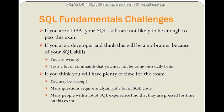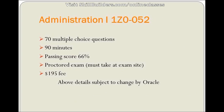And many people with significant SQL experience that I've had in my classes have reported back to me when they took the test that they were hard-pressed to finish the course in time. Some people are fine, but many other people have difficulty with that. And we'll chat more about the timing of the test and what you do to resolve that in the coming slides. That's 1Z0051. Those are the challenges.